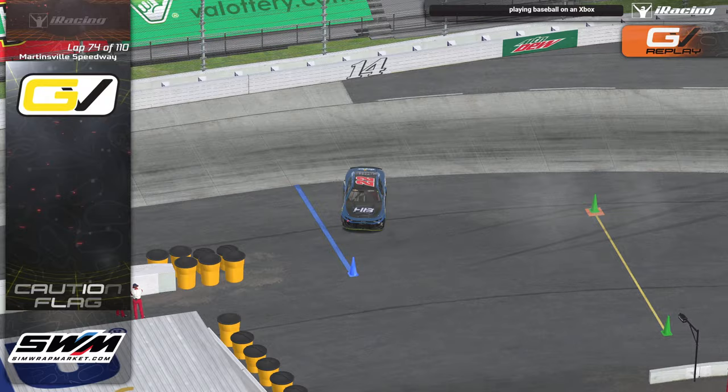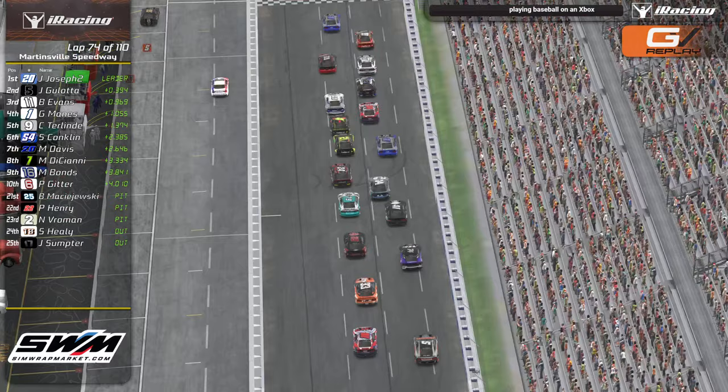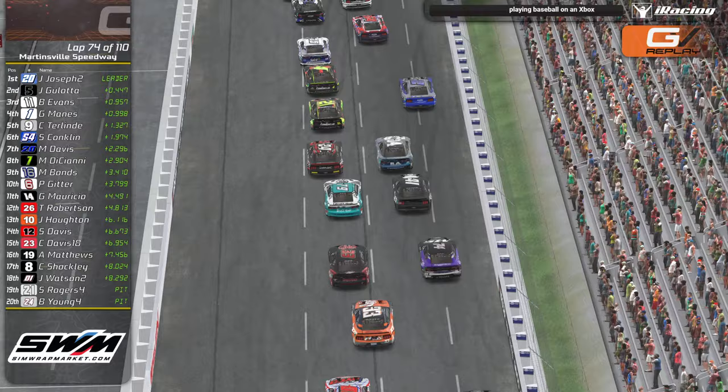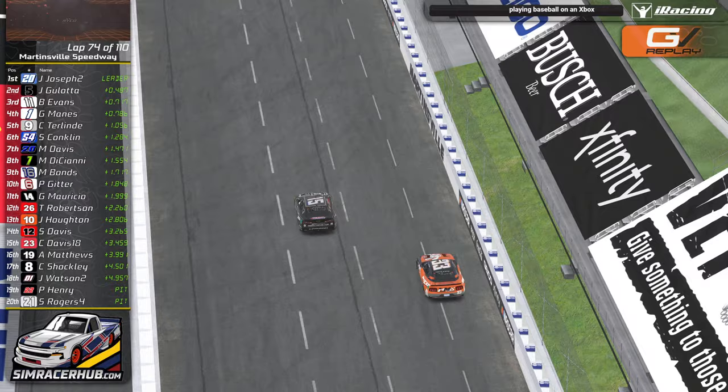Well, when PB Henry decides to completely back up onto the racing groove, then that would have brought the caution out. Looks like this was around the Shane Davis area. It looks like a little checkup here, and just another little bit of contact after a checkup sent a couple cars spinning there. Massey-Juski having some troubles there.